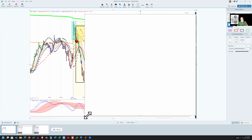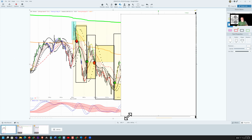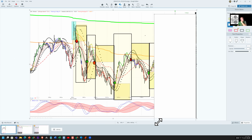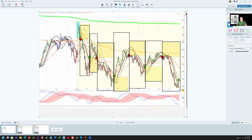You get short. There's your cover. You stop and reverse as an SSC. You scratch, although you could have made some gains, but you stop and reverse, cover and reverse, stop and reverse, cover and reverse, stop and reverse, and cover. So let's see what that gets.